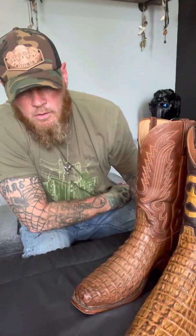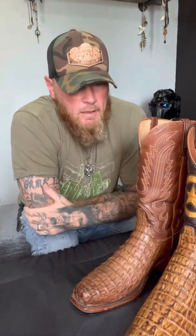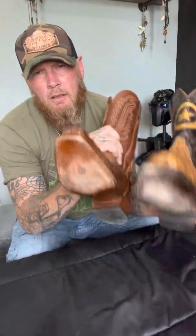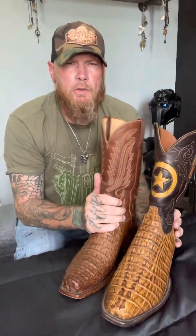So, in comparing the two boots, I would say quality of the boots, the way they're made, the attention to detail, very similar. I wouldn't say one boot is better than the other as far as fit, finish, quality. They're both very, very well made boots, and they're both worth every penny in my opinion. But aesthetically speaking, as I said before, I definitely lean toward the blackjack boot over the Lucchese boot.